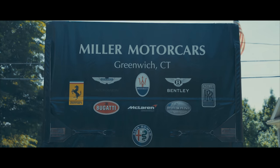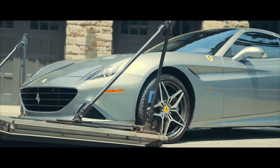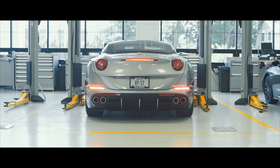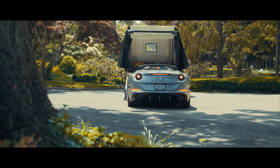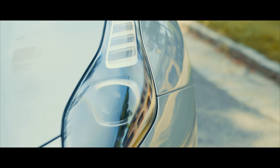With purchasing a vehicle with us, we offer free pickup and delivery. We have our own flatbed fleet, covered flatbeds. Cleaning services on the vehicle, detail work, as well as paint correction on premises.